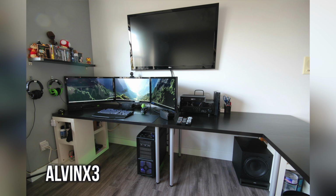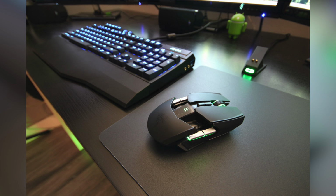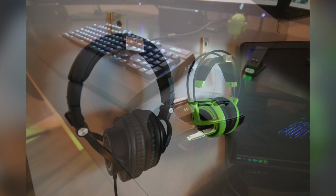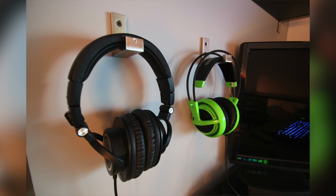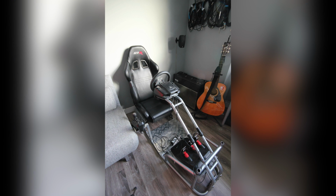I'm really digging this gaming room here. Triple monitor setup with the massive overhead TV. Some green LED lights around and underneath his desk to accentuate his black and green theme. Some peripherals with the Razer Orochi wireless gaming mouse. Not too sure on the keyboard there. The Audio-Technica M50 headphones with a nice neon green SteelSeries Siberia headset, very popular. Got no specs for inside his PC, but I'm sure they'll run everything on those monitors. Probably going to be nice and beefy in there.